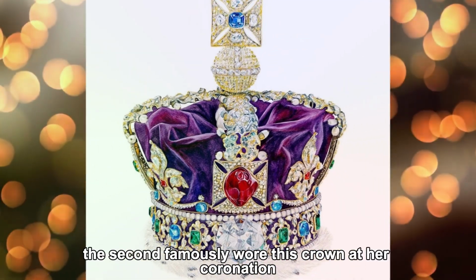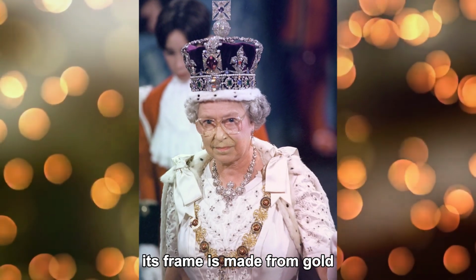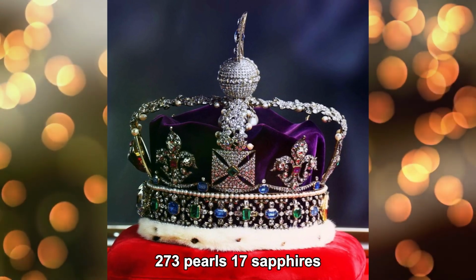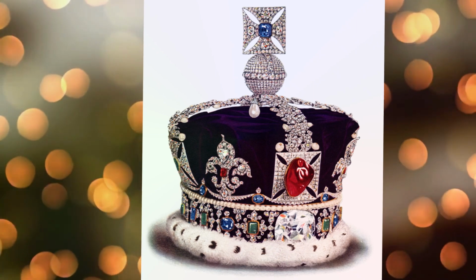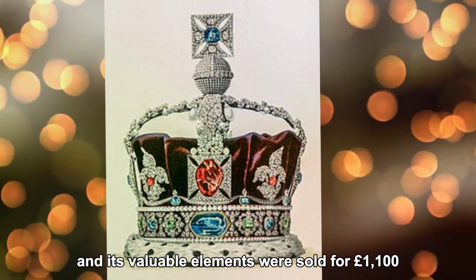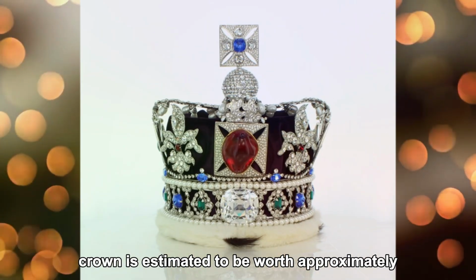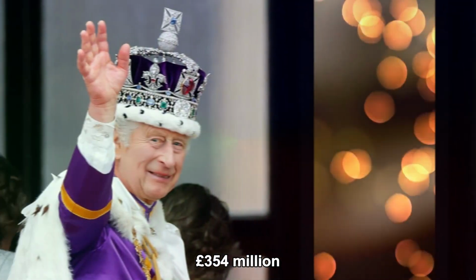Queen Elizabeth II famously wore this crown at her coronation. Its frame is made from gold, silver, and platinum, and it's adorned with 2,868 diamonds, 273 pearls, 17 sapphires, 11 emeralds, and 5 rubies. The original Tudor crown was dismantled during Oliver Cromwell's rule, and its valuable elements were sold for £1,100. Today, the current version of the state crown is estimated to be worth approximately £354 million.